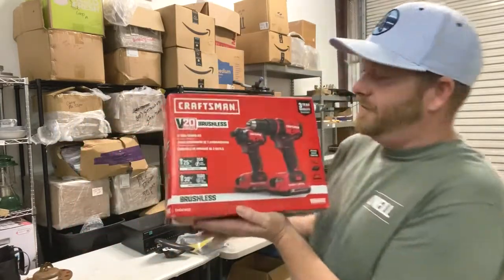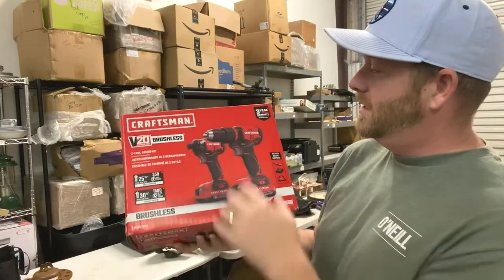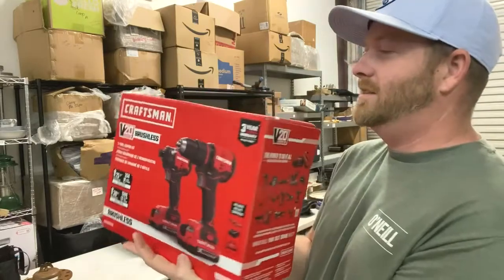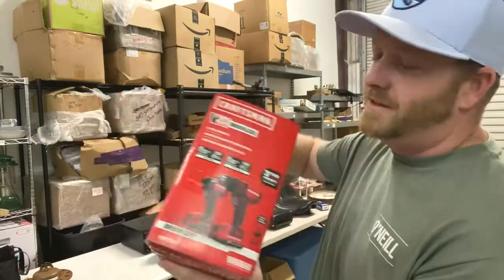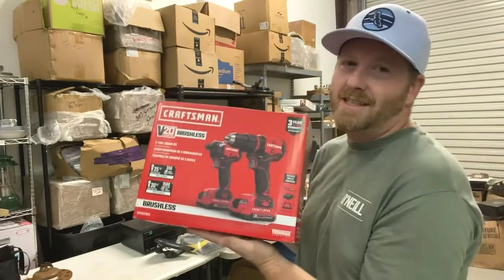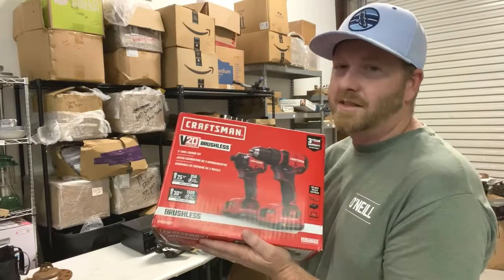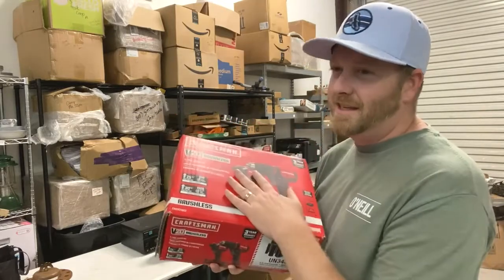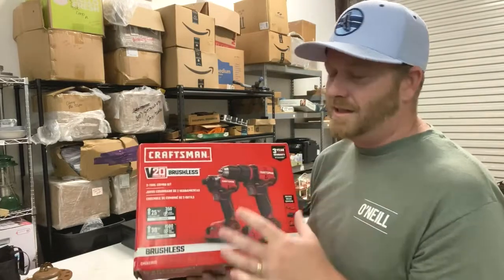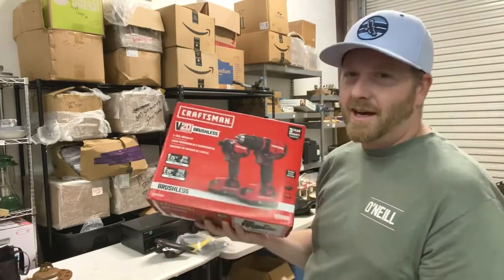We got the Craftsman brushless, brand new, in the box, dual drill and impact driver. Really good set with the battery and all that. These are selling for about $125, $130 plus shipping, and I gave the guy $70 for it. I'm only gonna make about $30 after fees and everything, but this is a guaranteed quick flip, easy money, and you know, it's one of those things that aren't gonna get returned. So this is kind of like a bread and butter kind of item.